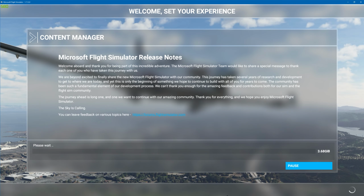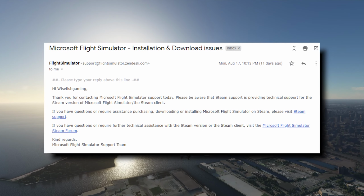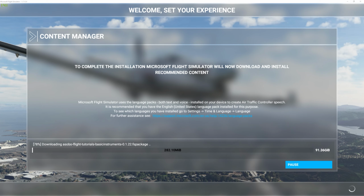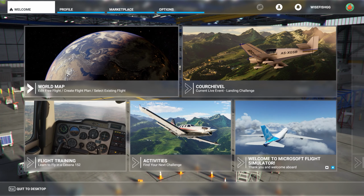I then finally got back to the content manager and got stuck on a 3 gigabyte remaining screen for over 3 hours with no progress being made. Contacting Microsoft on their help forums regarding this problem, I was then told that it was Steam who managed this and I should contact them, not helping me with the problem in the slightest. Finally, I deleted that 80 gigabyte file in my root folder and started the installation process all over again. Eventually, 5 hours later, the game was fully installed and I was able to play.